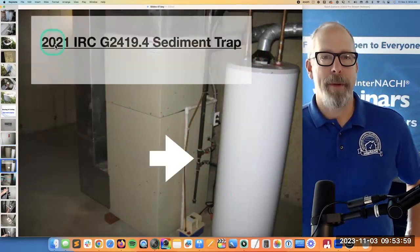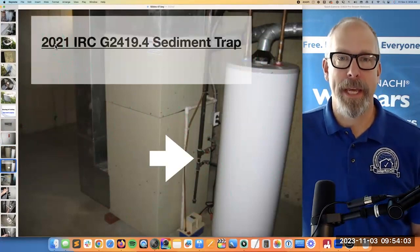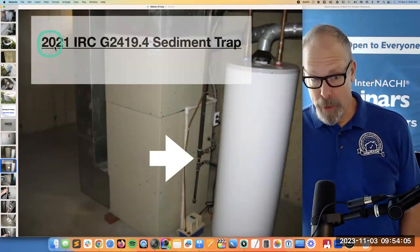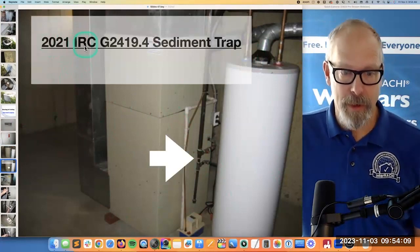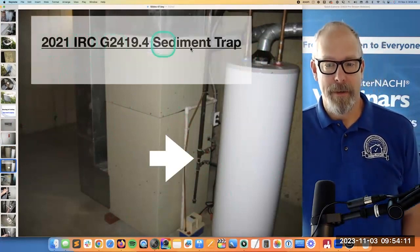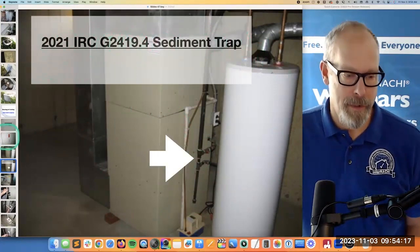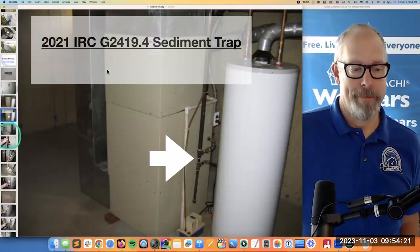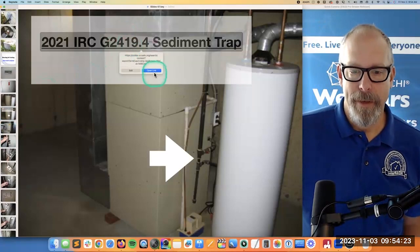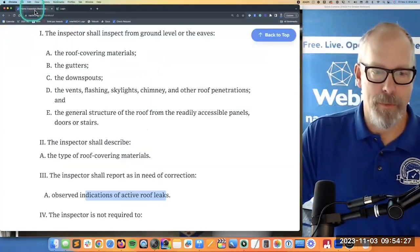But here's the thing: just for fun, maybe in the evening or on the weekend, I'm going to look up the 2021 IRC, that's currently the most recent code, for sediment trap, right? It's G2419.4. It'll tell me everything I need to know about sediment traps. Do I have a link? Oh, yeah, I have a link. I have to log in. We'll do it later.